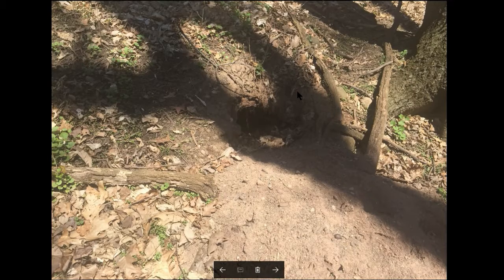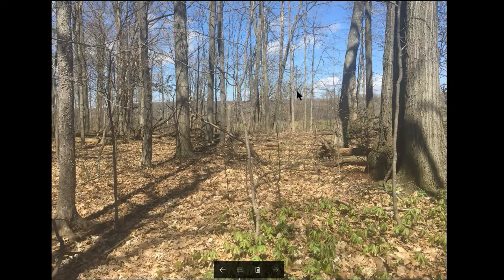And on the way, my dog stuck her head in this hole. Good thing the foxes weren't there that day, because that would have been a nasty moment, don't you think? So then we made it to the apex of the berm, and made our way back to the car. So that's our day.